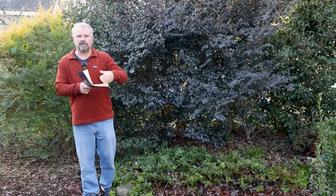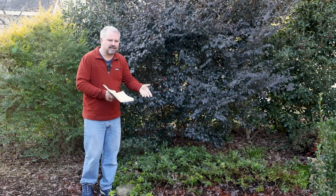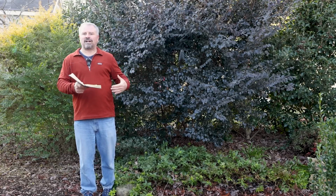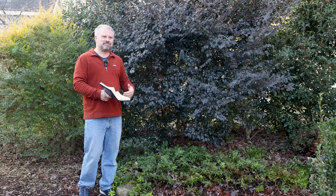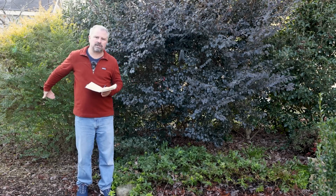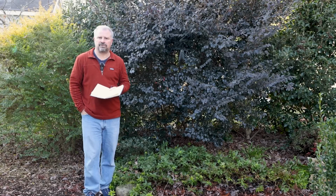euonymus that get euonymus scale, or camellias that get tea scale, or azaleas that can get lace bugs. A lot of these plants come with an insect kind of built in to them. If they're under stress, they're more vulnerable to it. If you start packing things up against the foundation with no air movement behind them, I find that they're more vulnerable to those kinds of things.